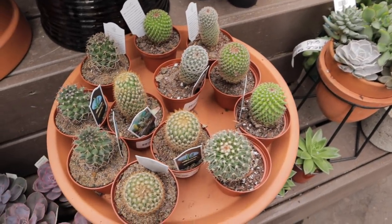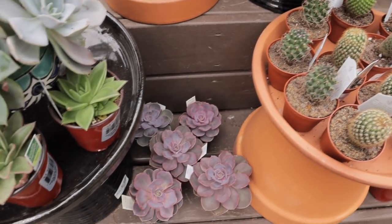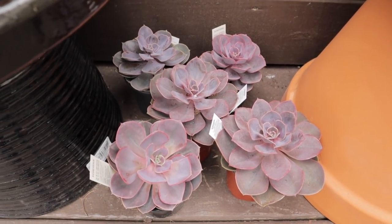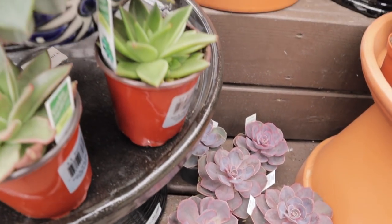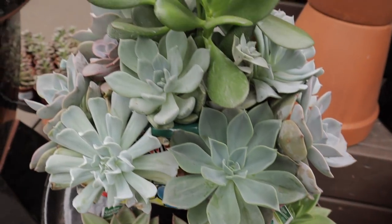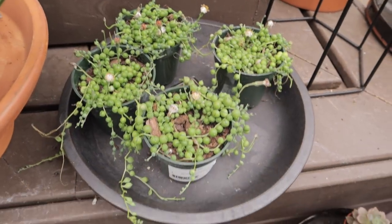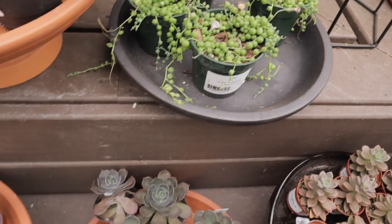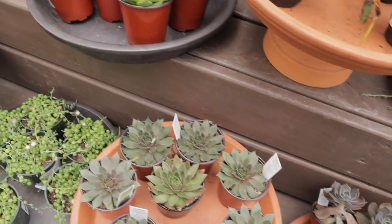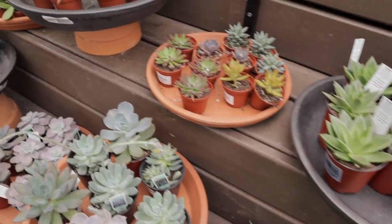Some little cute cacti. String of pearls for $19.99. Everything here is really well organized and kept up.